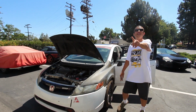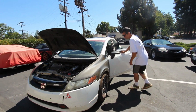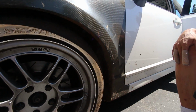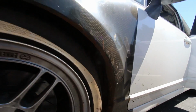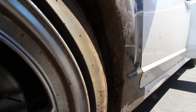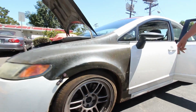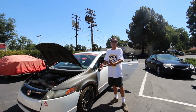On a side note, this thing has been doing more off-roading than most Subarus. Check this out. You can see all the dirt kick up here where I live. There's no driveways to your home. It's basically a dirt trail, and it rains a lot in Oregon. So this thing has seen a lot of off-roading. I'll try and send you guys a video of just the extreme trails that I've taken this thing on.